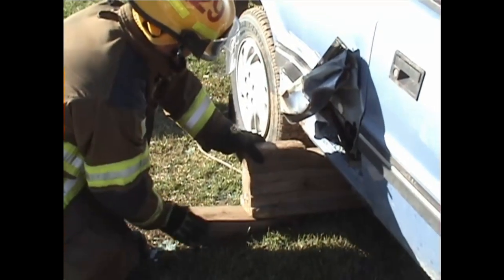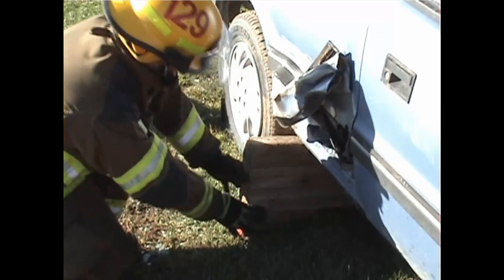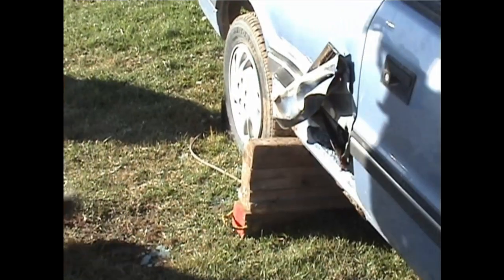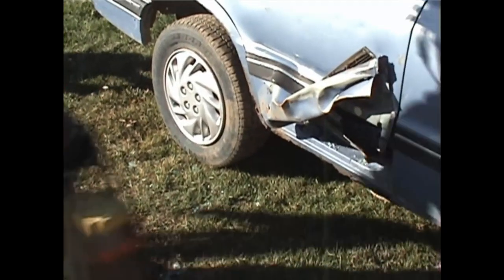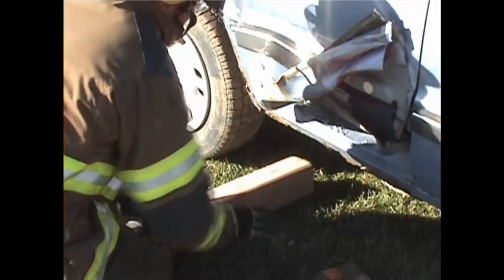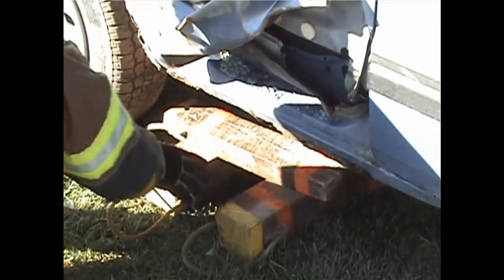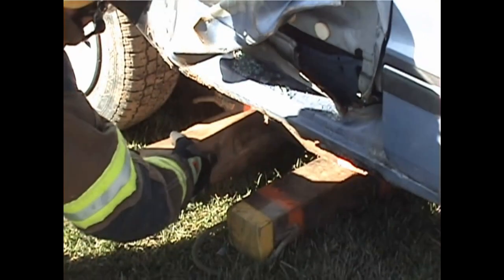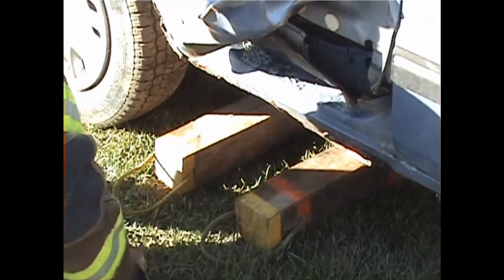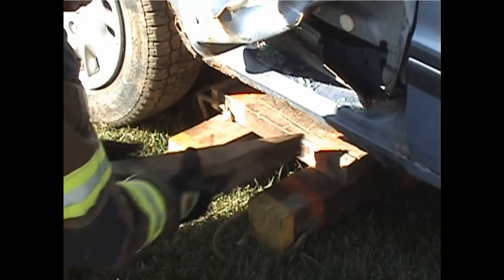Stabilization in itself takes place in three separate parts: the scene, the vehicle, and the patient. Scene stabilization has already begun with size-up and circle checks. Once the exterior hazards have been dealt with, we can proceed to vehicle stabilization. This will take the form of a rapid four-point crib using step chocks, or a 4x4 and a wedge. With trucks and SUVs, box cribbing may be required. More complex forms of stabilization will be examined in later videos.